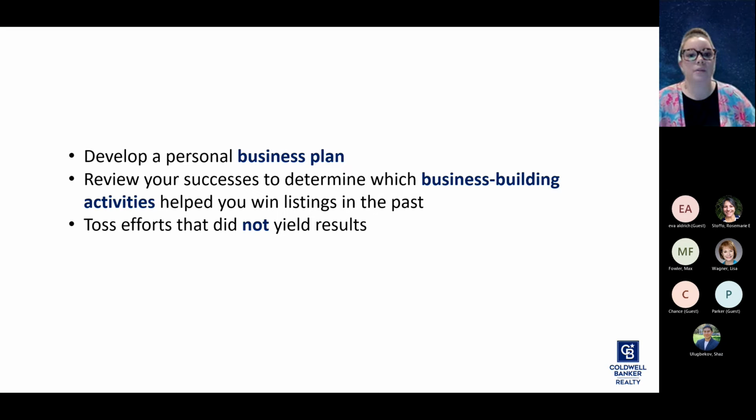There are tried and true things that work for listings. For example, my dad was in real estate for 45 years before he passed away with Coldwell Banker. And there are things that he did every single day that still to this day, they might seem old school, are the reason why he was a listing agent and not a buyer's agent. Because he knew those things that if he did them every single day religiously, they were going to reap those benefits. Toss efforts that did not yield results.